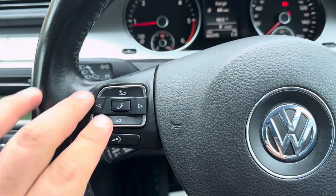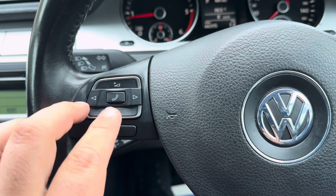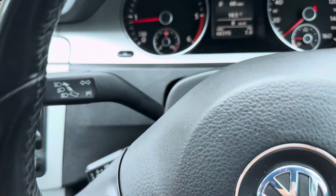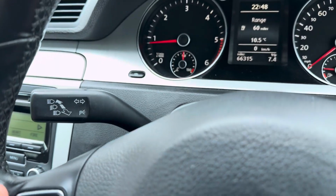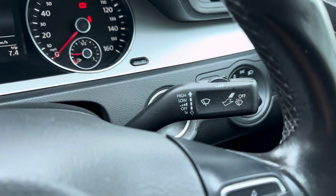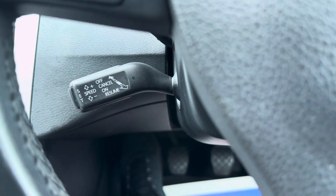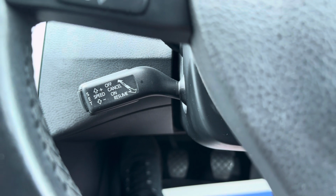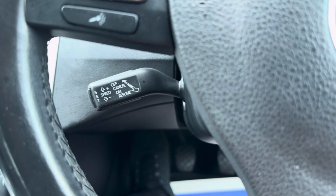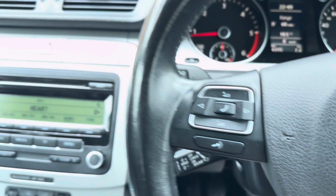Moving over to this side, this is for your media control. So you've got your volume up and down. This is for your phone, and that's where you switch modes. And this is for your microphone. And over there, you've got your indicator stalk and your high beams. And then over here on this side, you've got your wipers as well. Underneath, there's another little lever, and that is for your cruise control. So obviously, it does come with cruise control. It's not like Tesla where they give you the stock, but you have to pay for actually enabling it. It's stupid, but anyway. So yeah, you do have cruise control in this car.